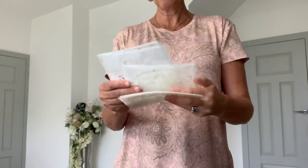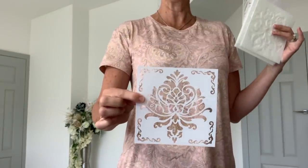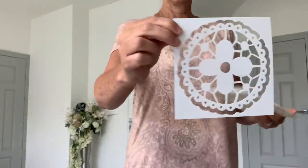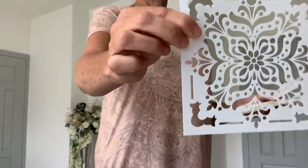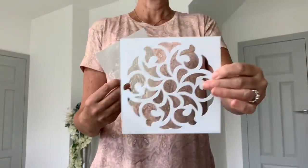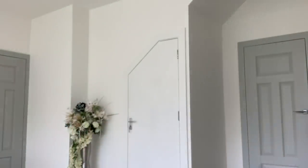The one I actually quite like is that one, because I like the detail around here for an edging. You've got so many. I quite like that as well, actually. That's nice. I'm not keen on that one. That looks a bit like a doily. We'll spin them over. Oh, dropped one. I'm just showing them quickly so you can see. They're all plastic. And that's the last two. So that's what I'm going to start using on the little cabinet.